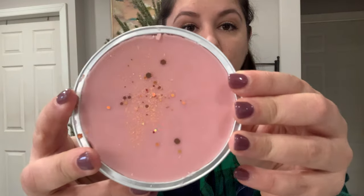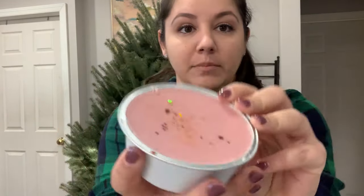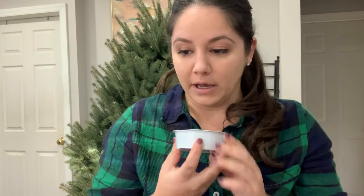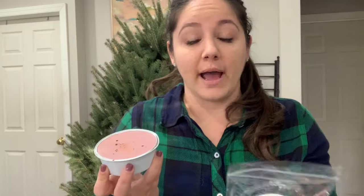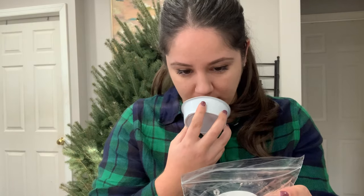I'm not going to show the glitter on all of them because I have so much here and I really don't want to make this an obnoxiously long video. But if you buy from Teddy Bees, you know that she decorates them all so beautifully. This is really pretty. You do get a pumpkin spice, but it's not something that's overwhelming the blend. So I actually feel like I could melt this throughout the winter too and get away with it.